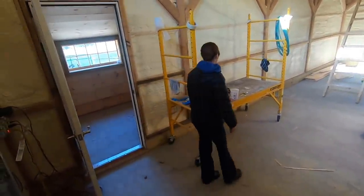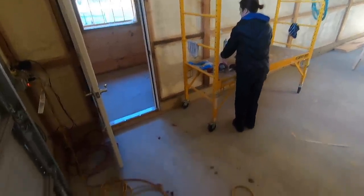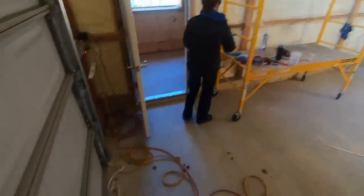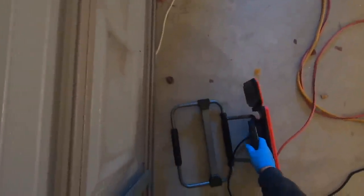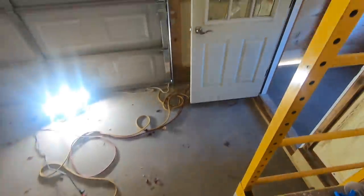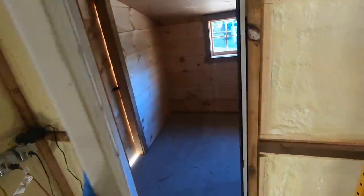Warmer in here than it is outside, isn't it? So nice. Be curious to see what it's like in here with a little bit of heat. Right? So cold. So chilly. All right, let's get the door closed.